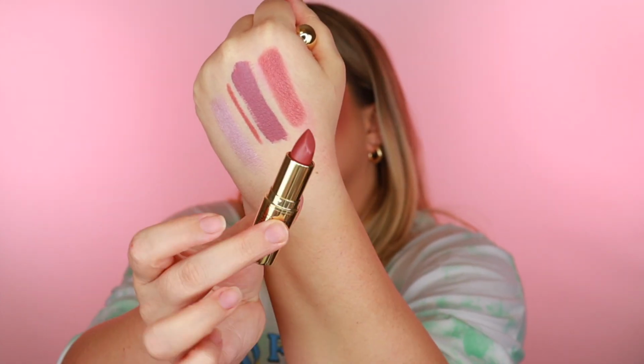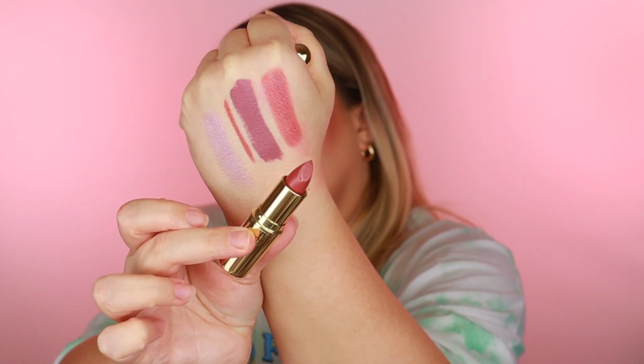We've still got 2 products left. So we got a lipstick in Rodeo Drive. This looks like just a simple lipstick. Okay, that's a pretty shade. Let's swatch that too. Ooh, this one's kind of, I wouldn't say it's sheer, but it's a creamy finish. It's got a little shine to it. So that's Rodeo Drive. And then we have a metal matte.